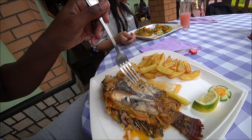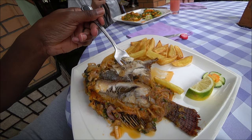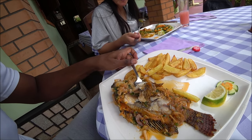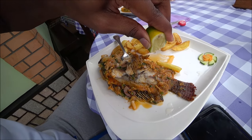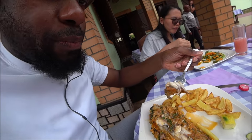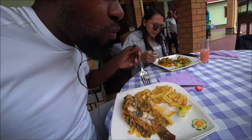Oh, wow. Nicely seasoned. Got the onions around it. Look at that. Oh, wow. It's nice and hot. Piping hot. I'm going to go ahead and taste it, but first, let's get some limon on that bad boy. Oh, yeah. Look at that. That should be okay right there. Let's try it out. Let's hope there's no bones in this tilapia. Cooked very, very well.